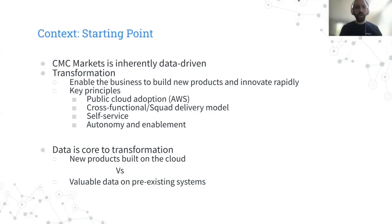Okay, so to start, it's fair to say that CMC Markets, by its nature, is very data-driven. Every part of the business, whether it's trading, risk, or marketing, relies heavily on data. We are now undertaking an ambitious transformation program, and the goal of this is to enable the business to build new products and to innovate in an agile way.